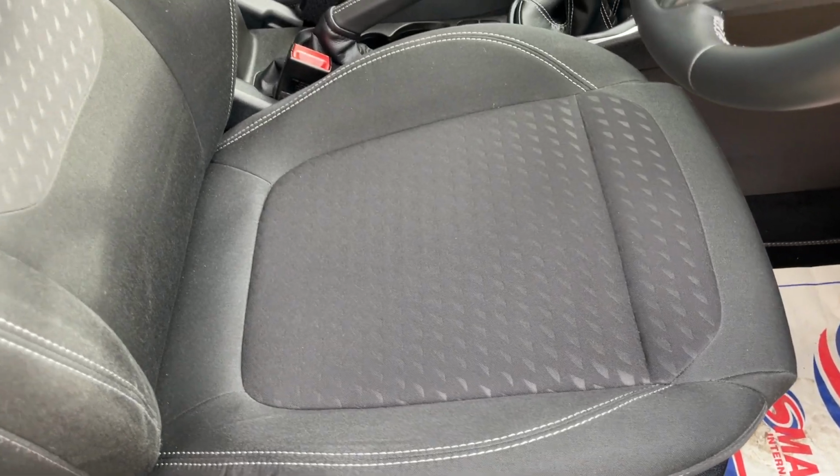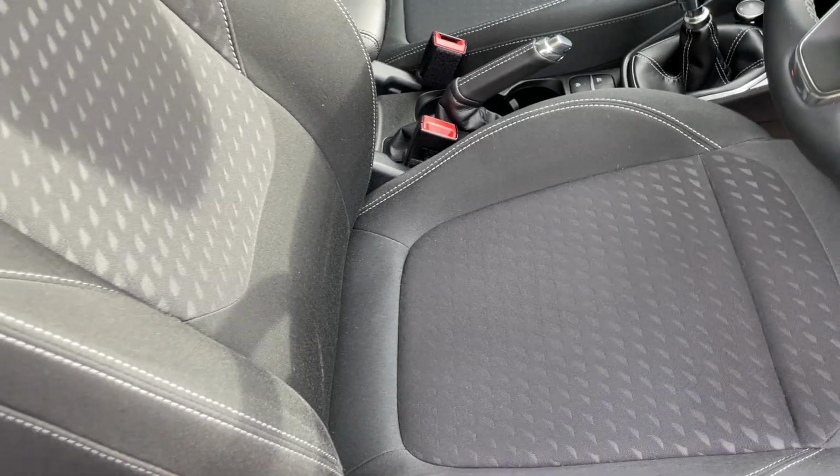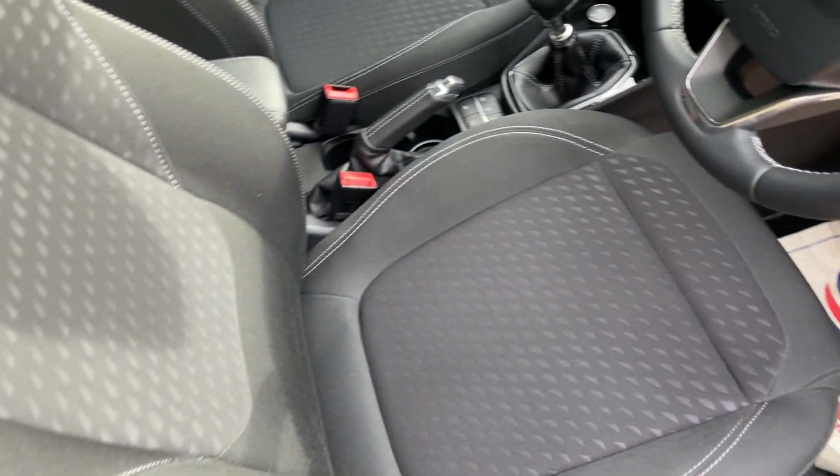I'm just going to jump inside the vehicle. Well, not jump, a bit big for that. I'm just going to sit inside the vehicle, so just bear with me for a second because you're going to hear a bit of distortion on my microphone.